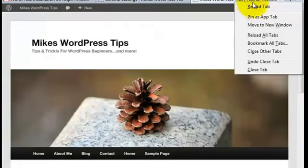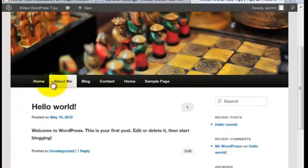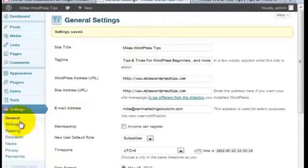Okay, so we'll go back here and I'll reload it one more time. There we go. There's the site. There are those pages that we've made up. Oh, you know, it has a couple home pages. Well, we're going to get rid of that real quick. I'll show you what we're going to do. So now we've got our general settings.